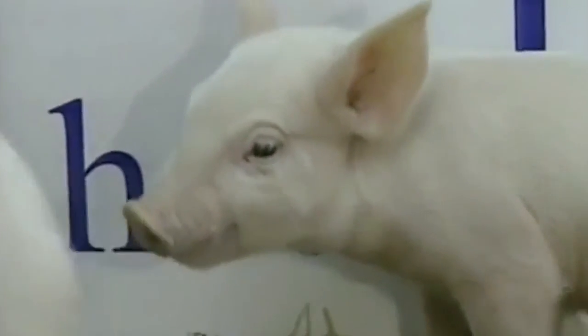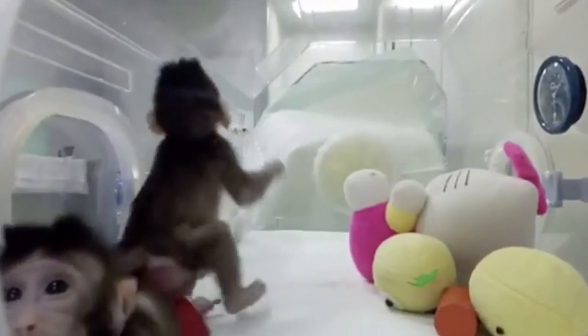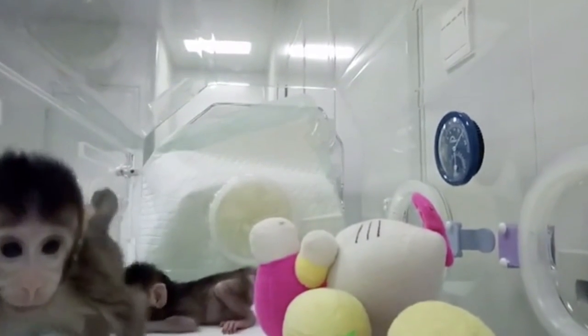Since Dolly, nearly 24 different kinds of mammals have been cloned, but never had there been a primate. That was until just this year. These 2 monkeys made headlines out of China as being the first primates to ever be successfully cloned, meaning it is very likely the same could be done with humans.